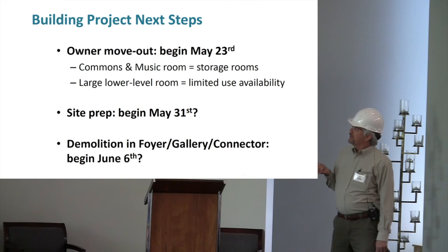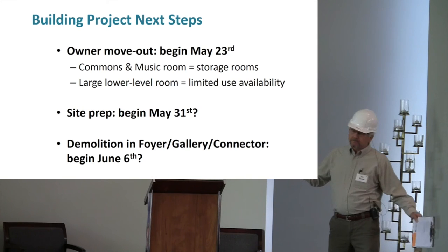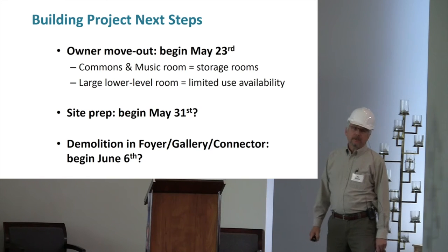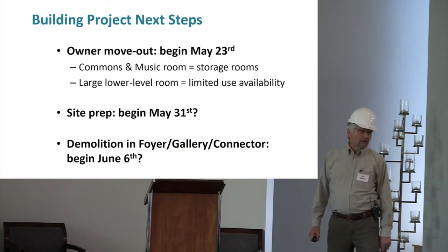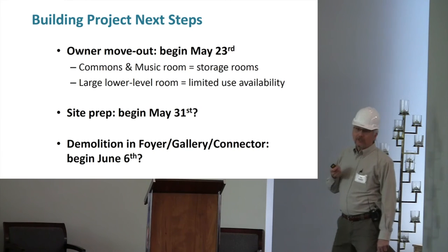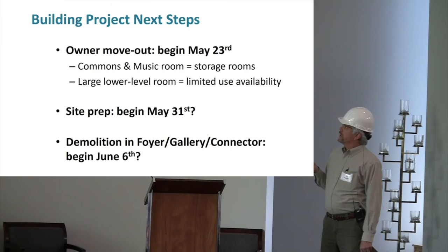As of now, again, don't hold me to the date here, but that first week of June, again, site prep, dumpsters, material, workmen, stuff will be coming in, and June 6th is right now the demolition start. And I know Kathy's got a ceremonial sledgehammer going to be scheduled that was part of the service auction. So that'll be at some point, we haven't picked a wall yet, but stay tuned, okay? And so the foyer gallery and the connector is where that's going to start.